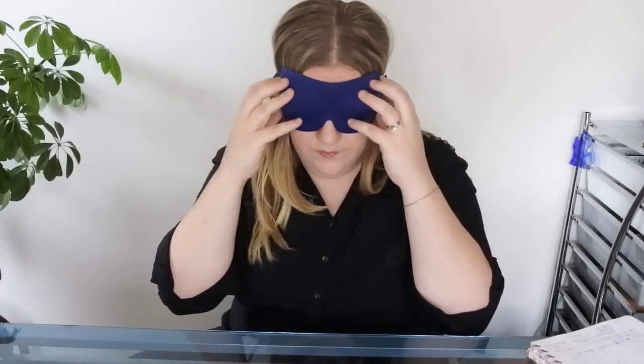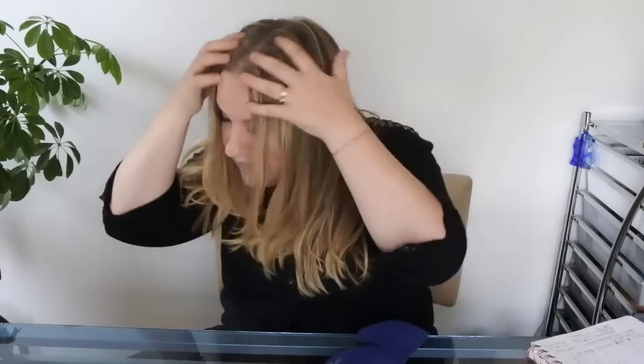Do you see? It's an eye mask, but for all my lady friends out there, it allows you to not have your eyelashes touching this. It's not pressing on it. It's not pressing on the bridge of your nose. And when you open your eyes in there, oh, look at my hair. When you open your eyes, it's like complete darkness because it seals it really well without a tight feeling.